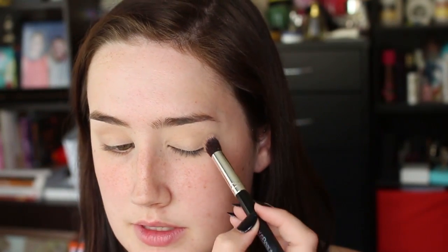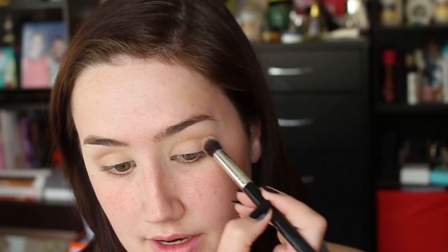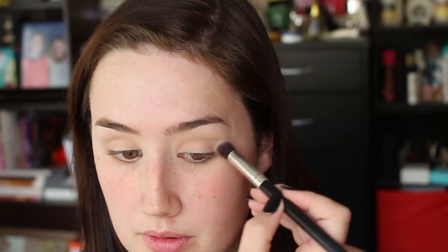I have a feeling that my Girl Crush might have been left slightly open because the colour's not really transferring, which is really sad. So I think I've kind of ruined that product a little bit, which is unfortunate. Just got a tissue and I'm going to wipe that brush off so that it's got no excess product on it, and then I'm going to use that to blend the crease up a little bit more.